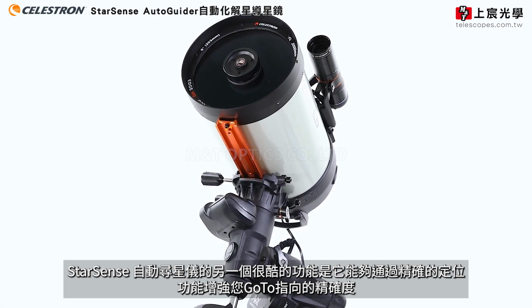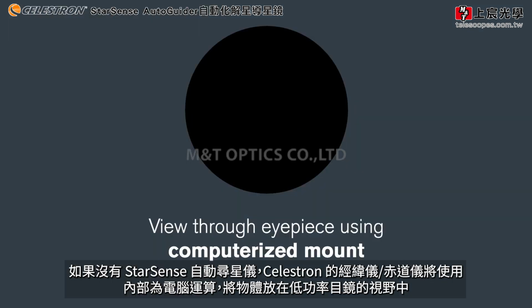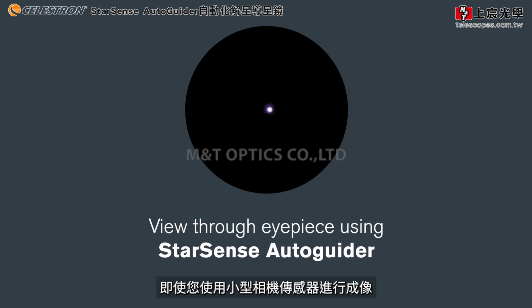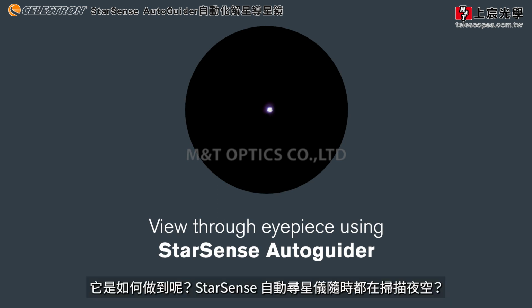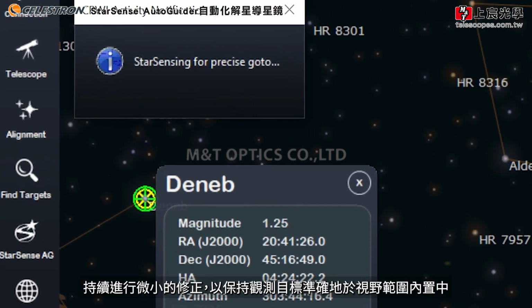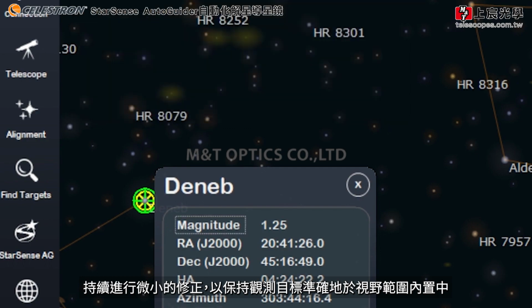Another cool feature of the StarSense Autoguider is its ability to enhance your mount's pointing accuracy with precise go-to functionality. Without the StarSense Autoguider, Celestron mounts use an internal mount model and encoders to place objects within the field of view of a low-power eyepiece. The StarSense Autoguider goes even further, placing the object in the center of the field of view, even when you're imaging with a small camera sensor. How does it do this? The StarSense Autoguider surveys the night sky in real time, making minor corrections to the mount's position to keep your target accurately centered after go-to commands.